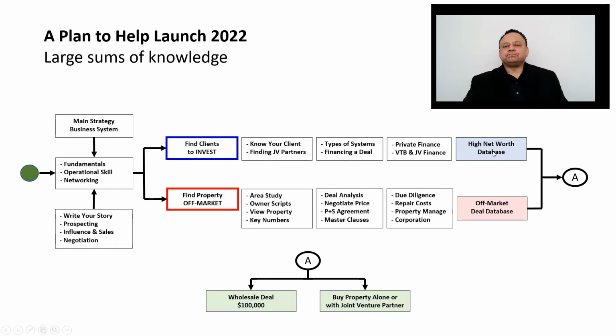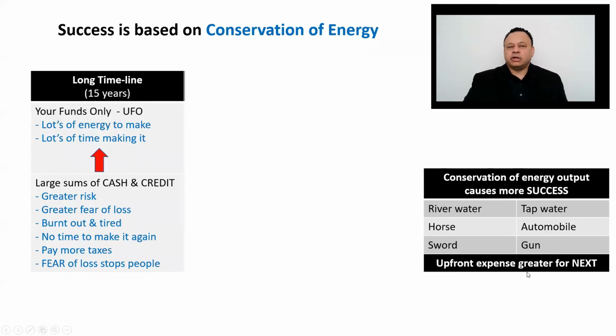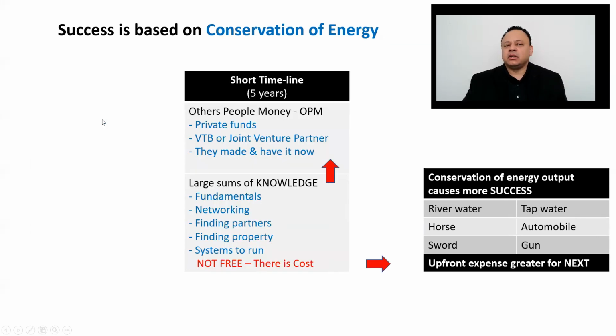So here's what I've done. I've taken the last year to put together something pretty amazing. Because I don't want you to work in order to have that money, buy a property and sit there for 15 years. I would rather that you had superior knowledge in how the fundamentals work, the networking works, the finding partners works, the funding property and the systems in order to convince people that their money is in a safe place. And that's it, isn't it?